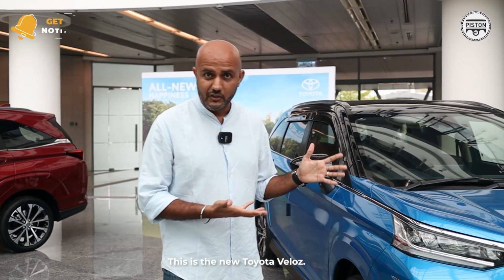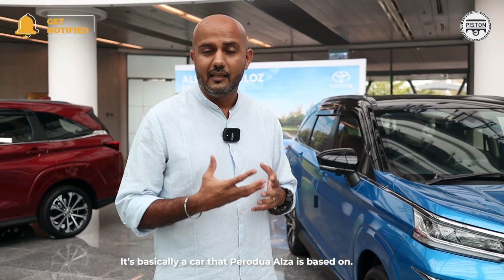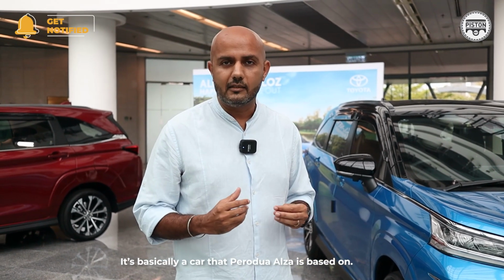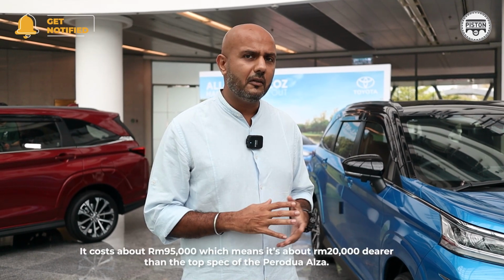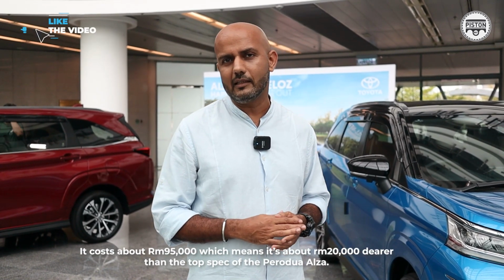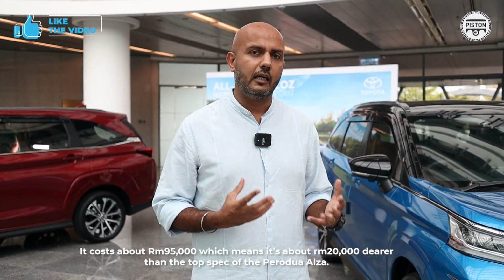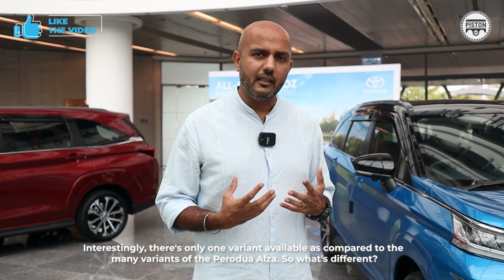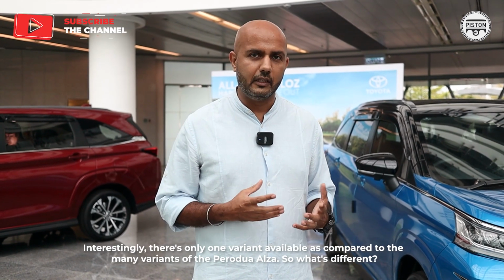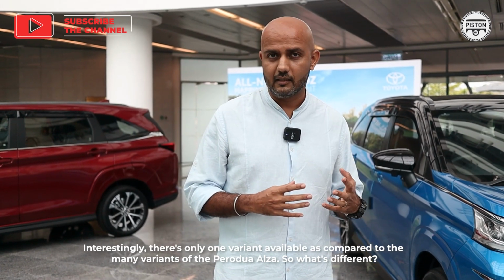This is the new Toyota Veloz. It's basically the car that the Perodua Alza is based on. It costs about 95,000 ringgit, which means it's about 20,000 ringgit dearer than the top spec Perodua Alza. Interestingly, there's only one variant available as compared to the many variants of the Perodua Alza.